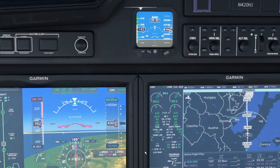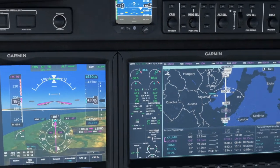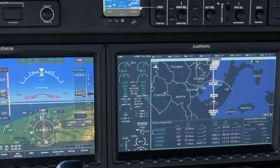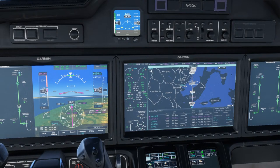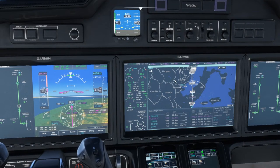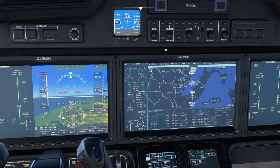And the Honda, like most of the small business jets, will not descend on idle power, unlike the 737s or the bigger airplanes. You will maintain a 3-degree glide path, but it's not idle power, so you have to be prepared that you will use about 75-80% of N1 just to descend.